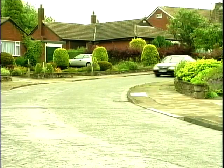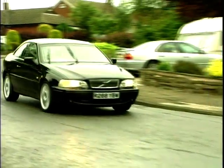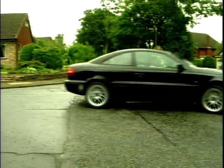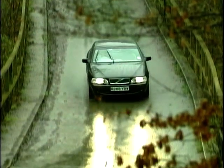It's enjoyable to drive, you feel relaxed behind the wheel, and you travel in comfort. Yep, I reckon the C70 can genuinely stake its claim as a real Gran Turismo, and not just a saloon posing in a new suit of clothes.